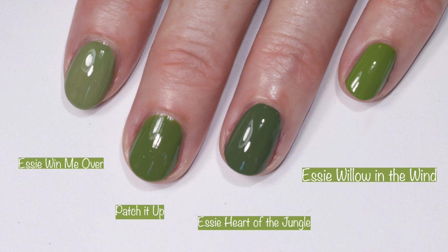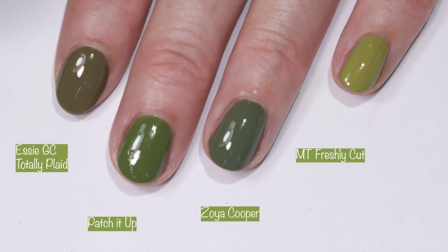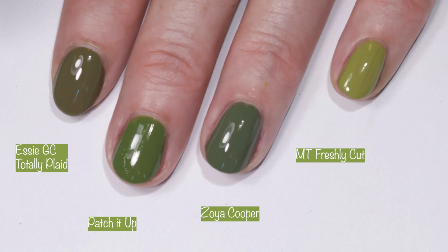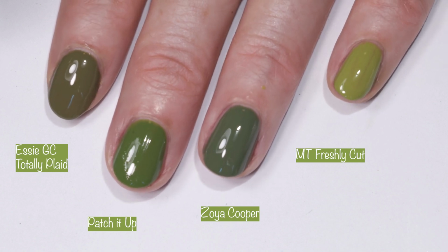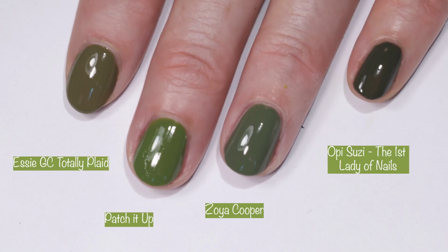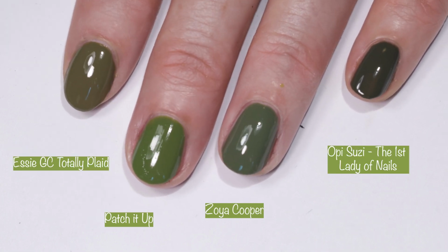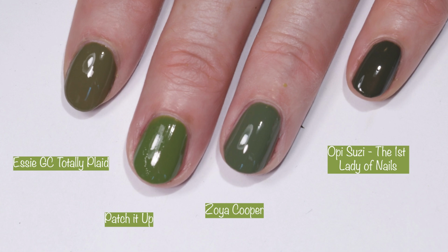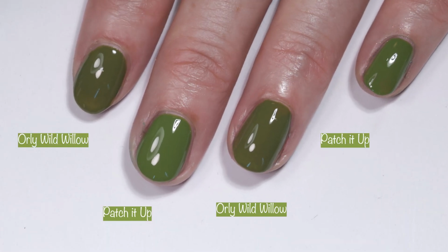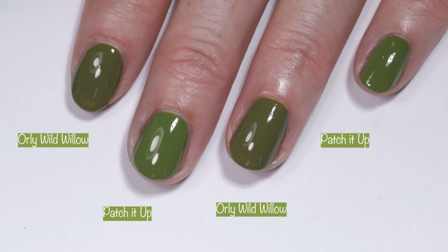I don't know how to describe that. And then Essie Gel Couture Totally Plaid was more, I would say that's more grungy. And then Zoya Cooper was a different shade of green, and Morgan Taylor Freshly Cut, same. And then here I pulled out OPI Suzi, the First Lady of Nails. That's quite a bit darker. And then I went back at the end and I was like, okay, I know Orly has a polish similar to this. So I pulled out Orly Wild Willow.